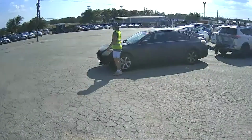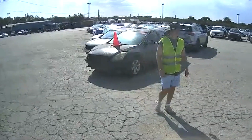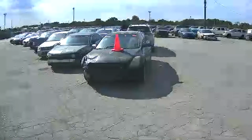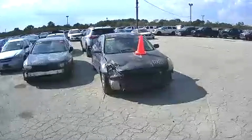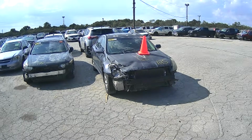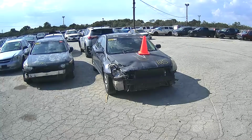Here we go, folks. On the lot number 125, a 2008 Nissan Altima, folks. I'm at 3 and a half, now 375. Bid 375, now 400. Bid 400, now 4 and a quarter. Bid 4 and a quarter, 425. Sold $400.